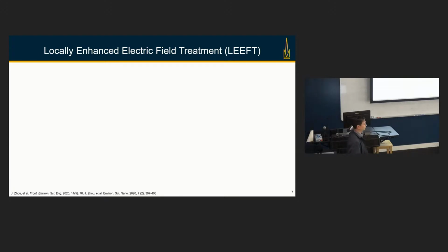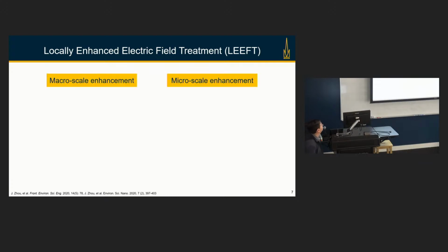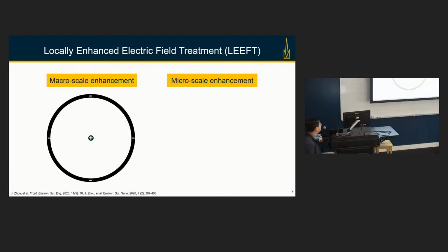There are two general strategies, or two different scales, at which we can realize this locally enhanced electric field treatment. One is macroscale enhancement, and the other is microscale enhancement. For macroscale enhancement, we can design the system, the configuration of the electrodes. For example, we can have a positive electrode at the center and a negative electrode as a coaxial outside electrode. Based on the physics, if you do the electric field strength calculation, the electric field strength at the center will be much stronger than at the outer ring. It depends on the size and the ratio of the inner and outer diameter. The strength can easily be enhanced to at least tens of times compared to the normal background field if you apply two parallel electrodes.